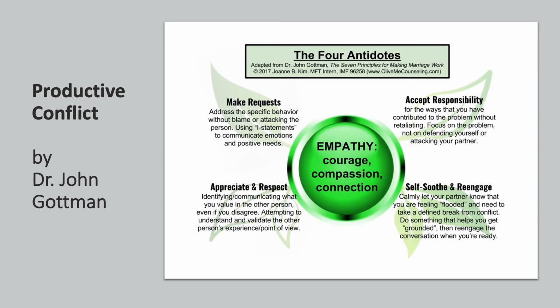So we have in the upper left corner, make requests. We want to address the behavior without blaming or attacking the person. I know it is so hard. It is so hard, but we want to try to refrain from that. Use those I statements to communicate emotions and needs.